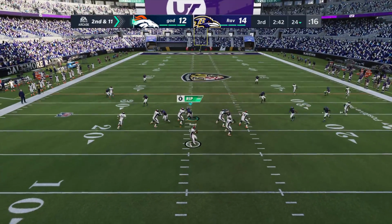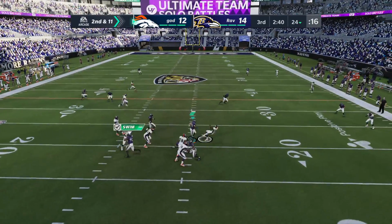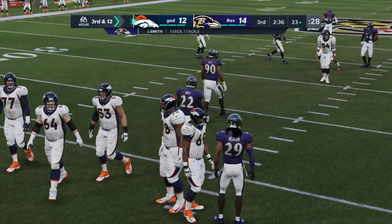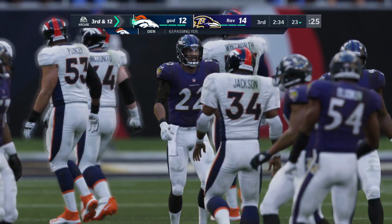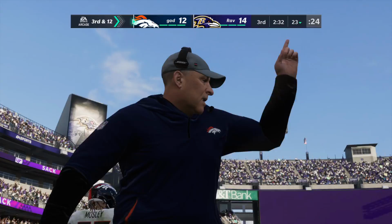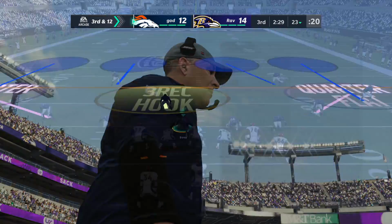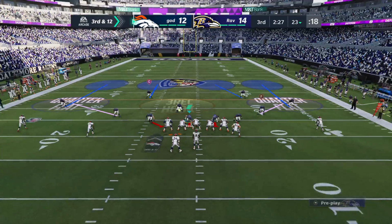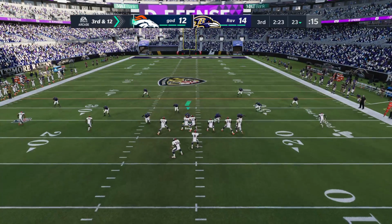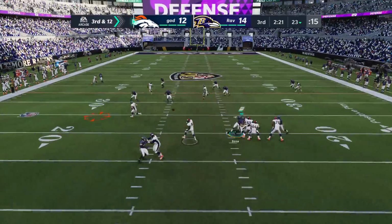At the 24, second and 11 now. Jackson, and he can't find anywhere to go with it, and he goes down. From the corner, Jimmy Smith blitzes for the sack. Okay, you know my bias is about to come out here. A lot of people think that the offense is just moving in the wrong direction. I'd say they're moving in the right direction because the defense is pushing them back. Former defensive guy.